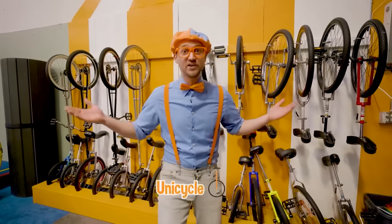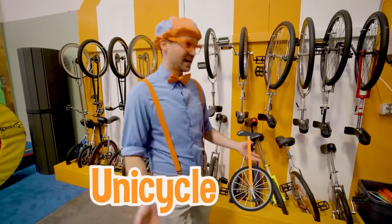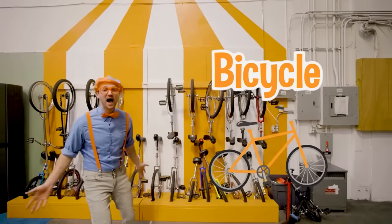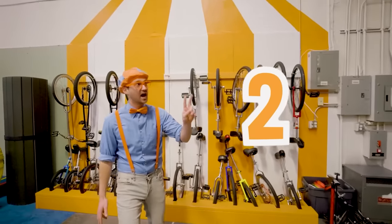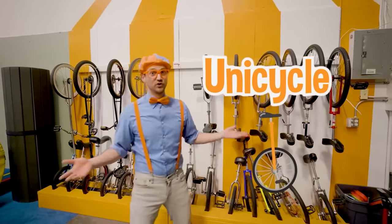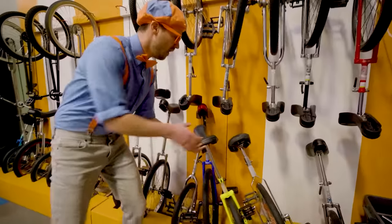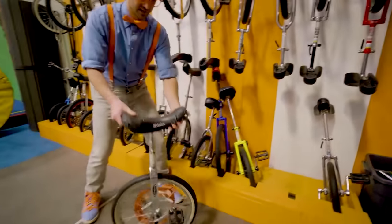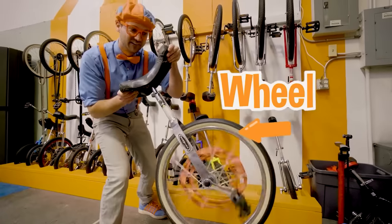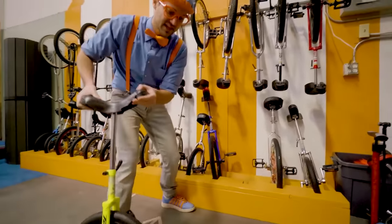Max is riding a unicycle. Whoa, that is so cool. Yeah, it kind of looks like a bicycle. Yeah, but bi means two. Yeah, two wheels and tires. But unicycle, una, means one. Check it out. Whoa! All of these unicycles have one wheel and tire. Whoa! That one, this one, look at this!